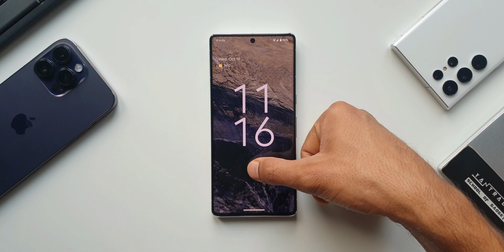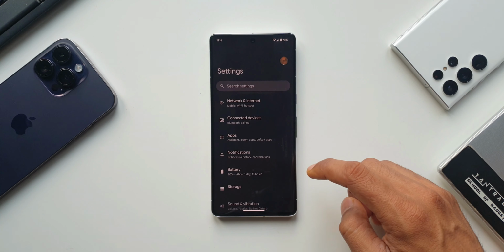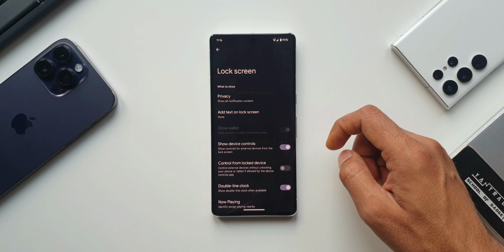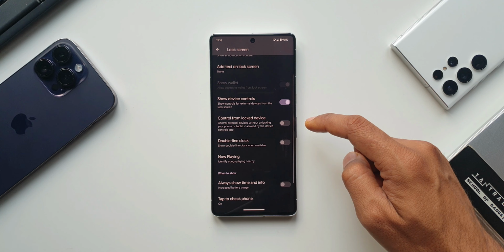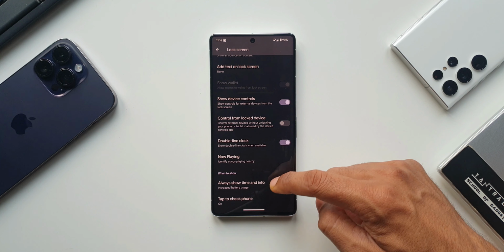Now to change the clock style, we will have to tap on the settings, tap on display. Here we have got lock screen settings. I'll just tap on this. As you can see, the only option we get to customize the clock on the lock screen is this double line clock. When you disable this, that huge clock on the lock screen will disappear and it becomes a tiny clock right on the top. Unfortunately, that is the only option we have.